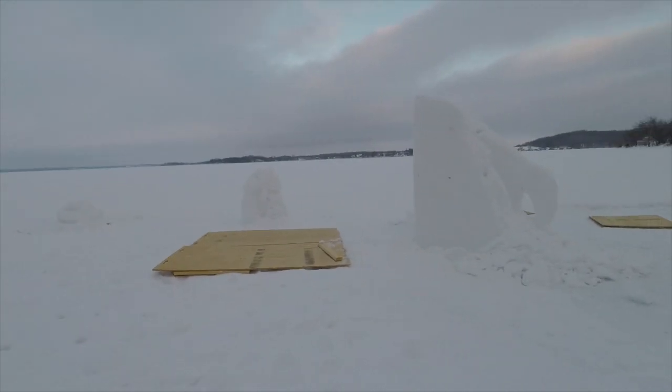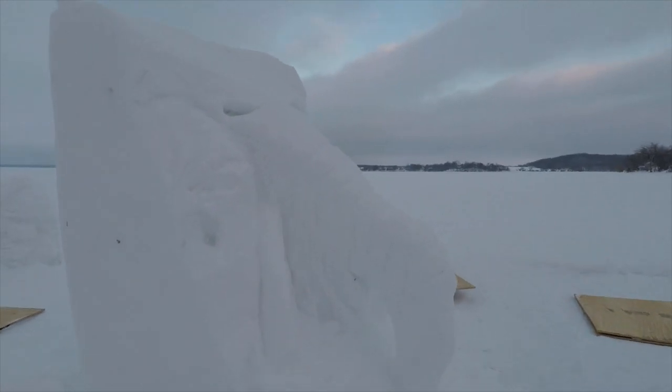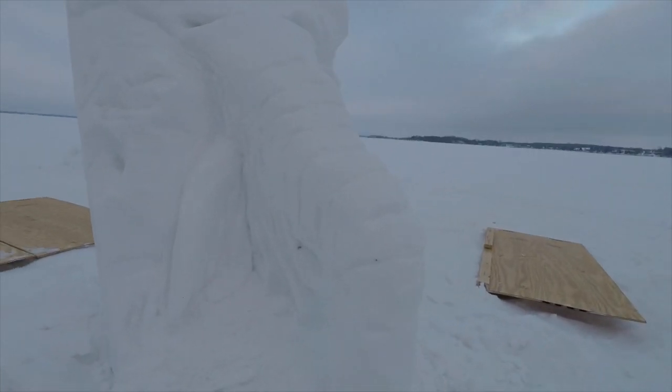And what do we got over here? Oh, this one's going to be an elephant. Obviously an elephant.